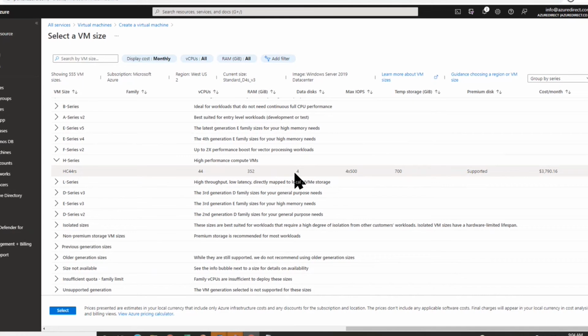But this is also the reason why I told you that you need to put policies in place. Because what happens if one of your employees comes in and says, oh yeah, I need this, let me go ahead and provision this? And then look at the cost. What if they provision 10 of these? I hope you guys are following me here, right? We don't want to allow this.